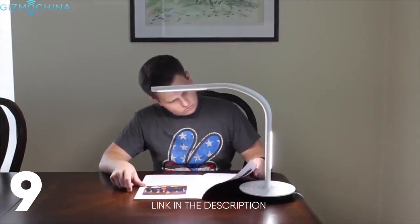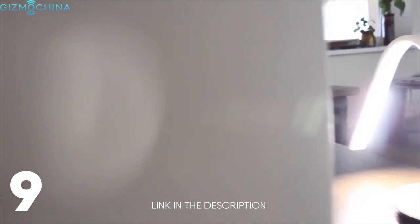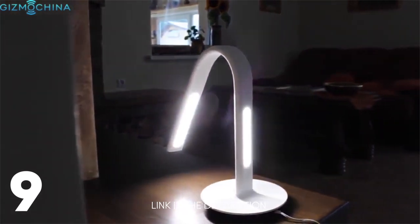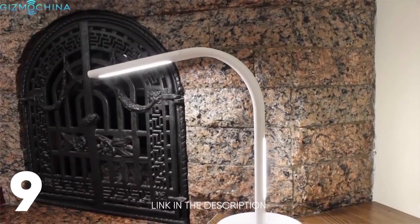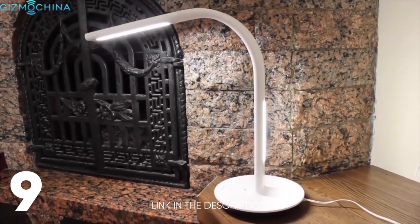We all know that Xiaomi produces all sorts of gadgets, including desk lamps. In fact, the company collaborated with Philips to bring you one of the best-looking smart LED desk lamps. The lamp comes with some paperwork and a charging plug. Once you take the lamp out of the box, you're going to notice a very good build quality of it.